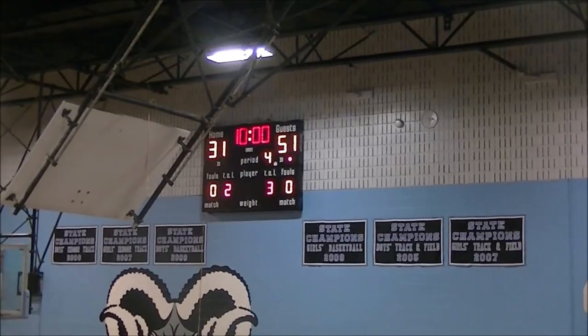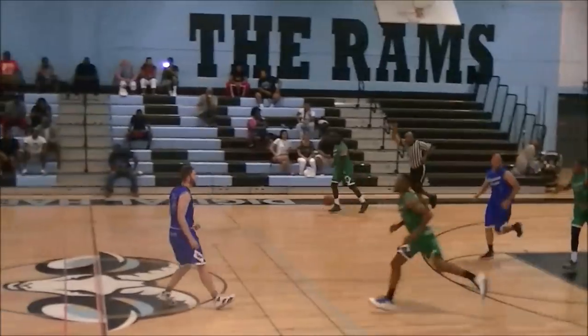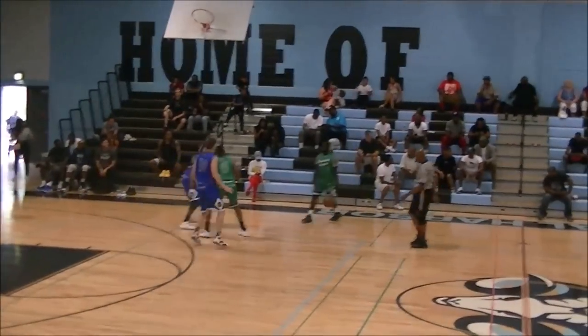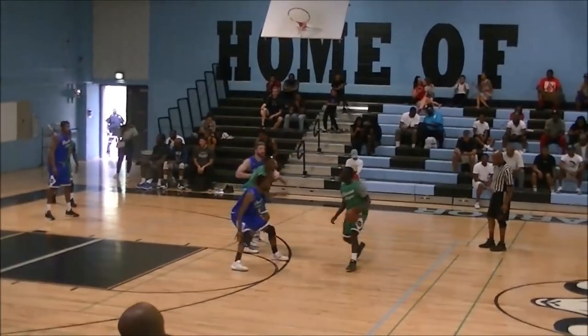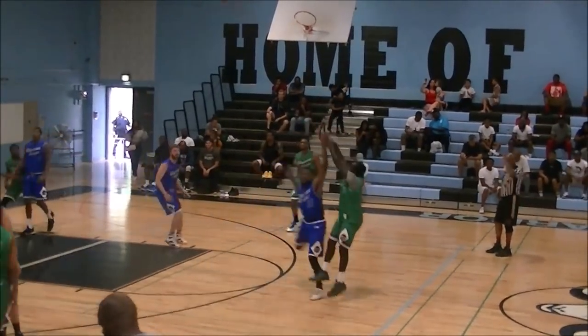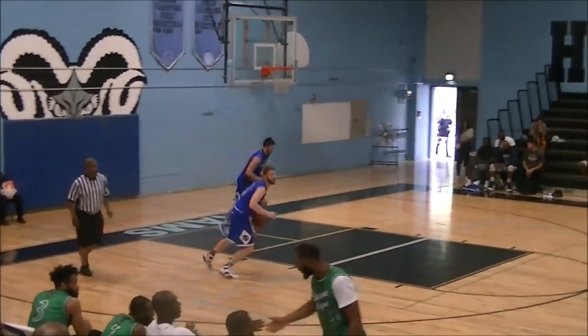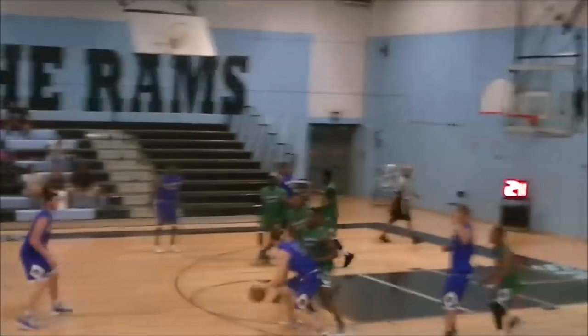Fourth quarter coming up. Fourth quarter on the way. The Bucs 10 minutes away from their first win in the Brunson League here in week two. Cam Taylor, that's a three, hits it. The outside buckets have been dropping for the Bucs this week, unlike last week at St. Francis.